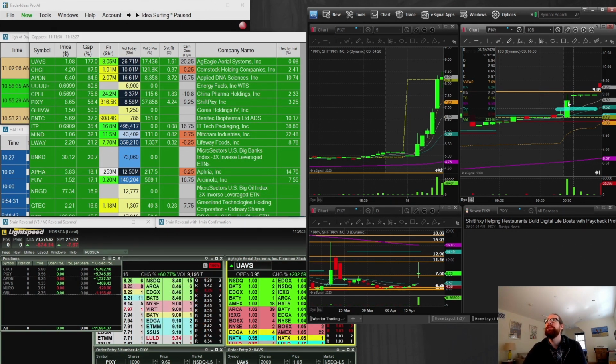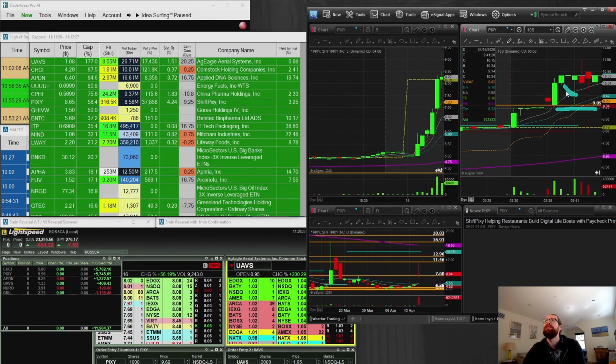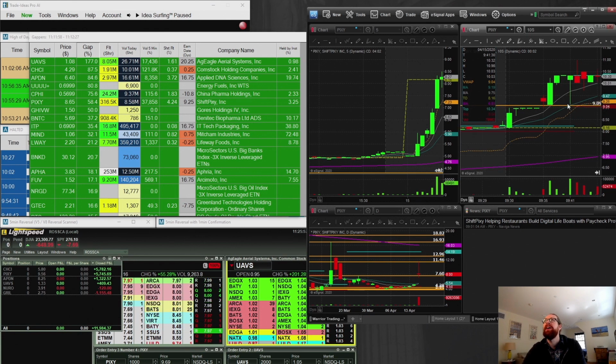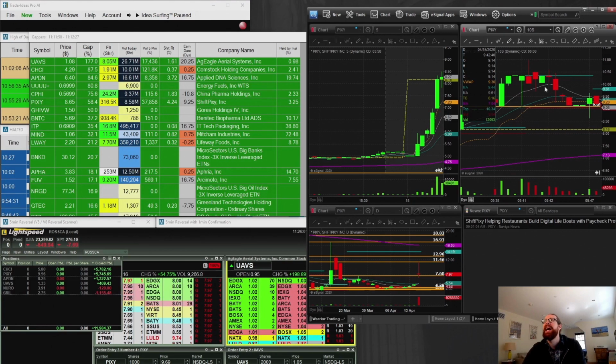It pops up to 9 and is halted. It opens higher and squeezes from 9.50 up to 10.50. I did not get any shares filled right here. It then resumes from that halt and drops down here. And that was kind of a bummer because I ended up stopping out, and it rips back up and then it comes back down again.